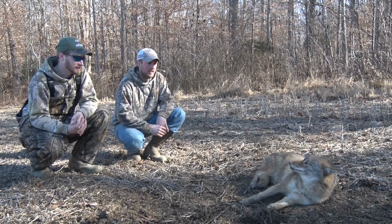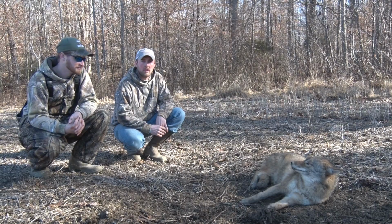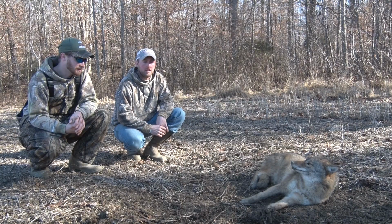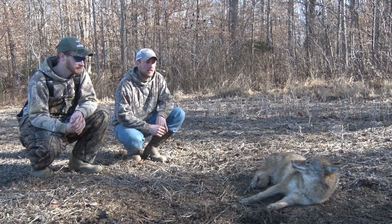Well, folks, it's a good morning, and it keeps getting better. This is coyote number 9, and we've still got several more traps to go. We're just over halfway, like we mentioned earlier.